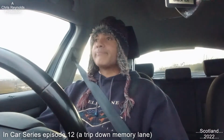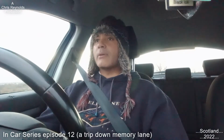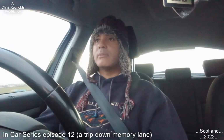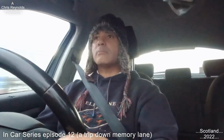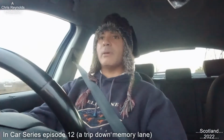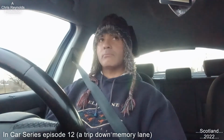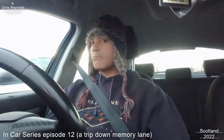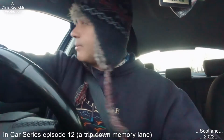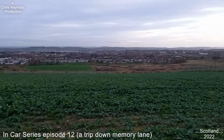Right, I'm going to stop somewhere about here. Actually no, I'll go a bit further, because, look at that view there. Right. So I'll show you the view from here. So this is looking down towards Fintry.